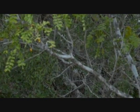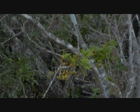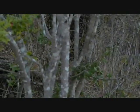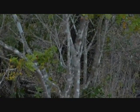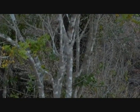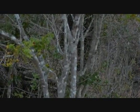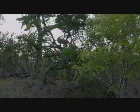I have Genre on camera today. Oh, there we go. And in this early morning, I think we're going to be spoiled by quite a lot of playing activity by these little cubs. Nice full bellies. Last night, or yesterday at some point, their mom caught an adult female impala and she's popped it in a milkberry tree. There's mom.